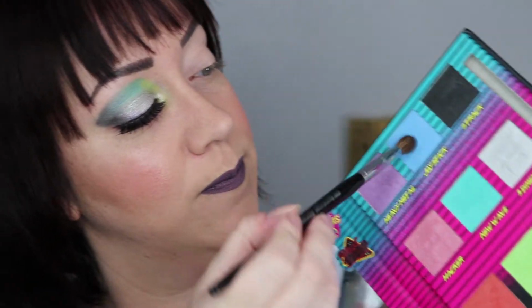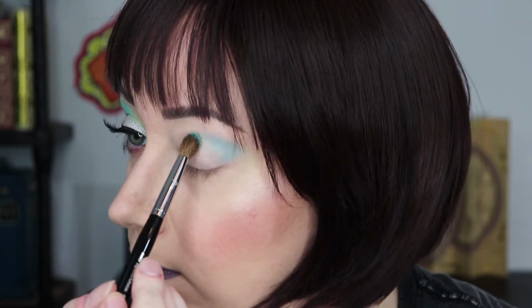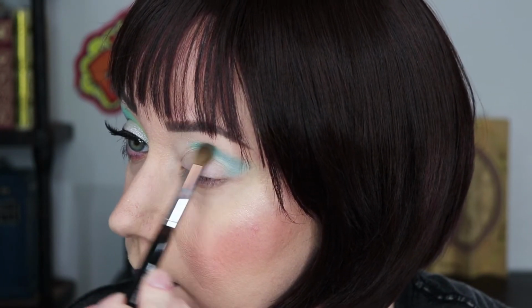All right, lids are primed and set, and I'm starting out with Joystick on a fluffy, small brush in the crease. I'm doing a rainbow look, so I'm only focusing this on the outer portion of the crease and a little into that V area. Next up, I'm going into the shade New Wave, and this is going to go in the middle portion of the crease, just blending the two colors together a bit.